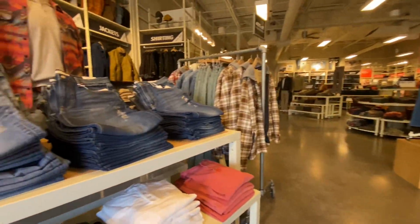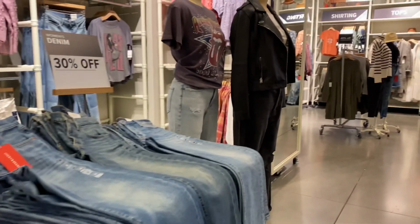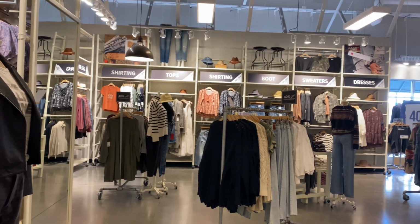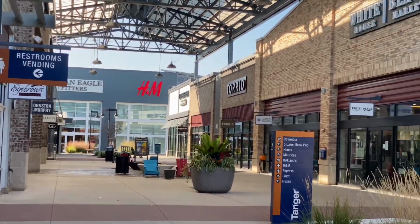So inside here is the Lucky brand store. That's another store I'm suspicious of staying open though, because you never see anyone in here, and it is huge. So there are some stores here that have been open for years. I never see anyone in them, but they do seem to stay open and manage to continue.